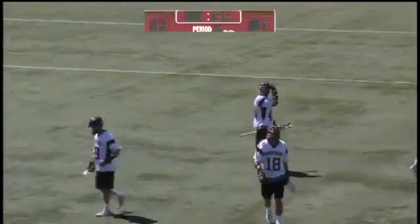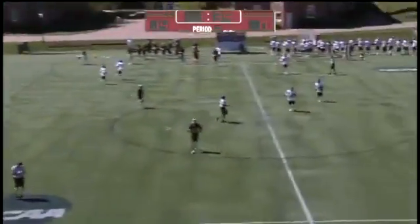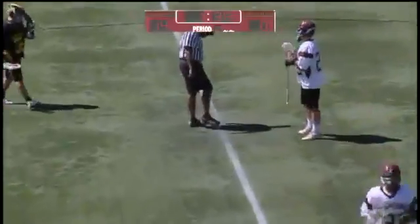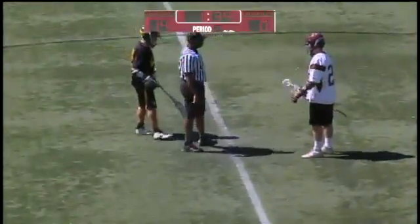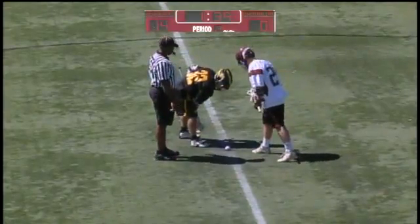14-0. It's such a simple play, Nick, but it works for the Maroons all the time. It does. That's the second goal Roanoke has gotten from the midfield today. Dubois finished with a tally against Washington and Lee.